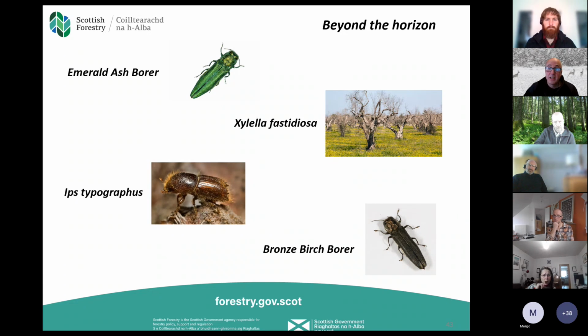Xylella fastidiosa, a bacterial disease that can affect a wide range of plants and trees. It's been causing huge damage to olive groves in the Mediterranean. It's difficult to detect, as symptoms can be hard to distinguish from less serious problems.